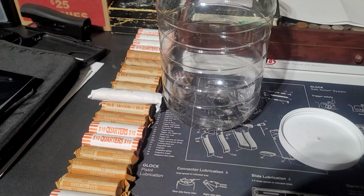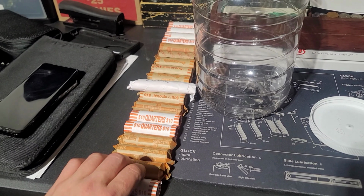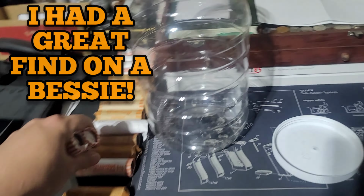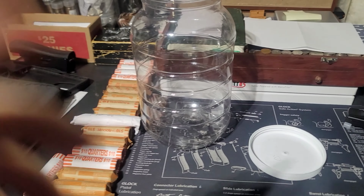So I'll bring you guys in when I have a find. Hopefully, that's right here. I do have two rolls of the Bessie Coleman's in here. I believe it's this one and this one. One down there. But I'm probably going to hunt those two and see if I can't find any arrows on them. Let's go do that.